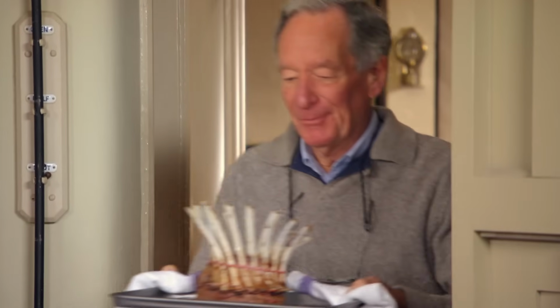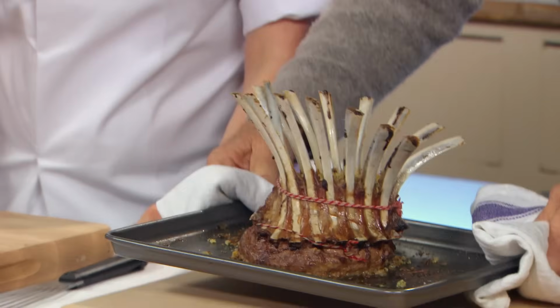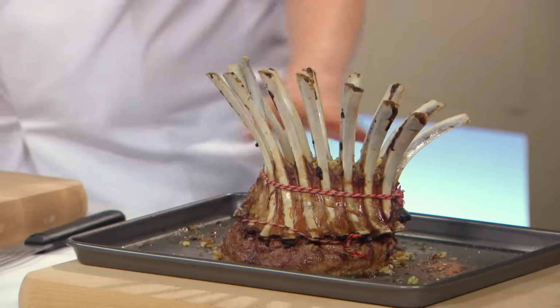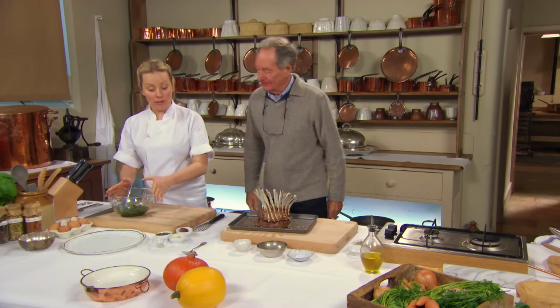You can imagine the royal footman coming in with that. Look at that. Shall I pop it here? Look at that. Beautiful. Oh, terrific. So that looks absolutely perfect. So next I'm going to make our salsa verde.